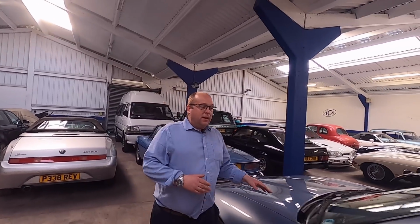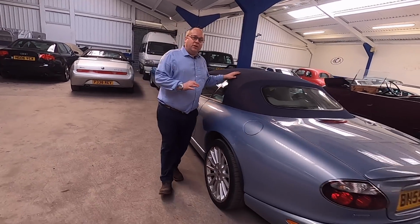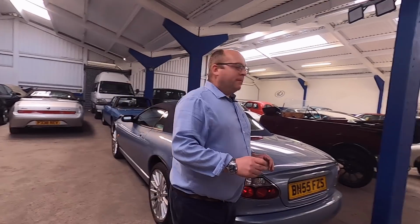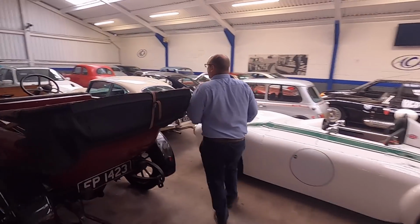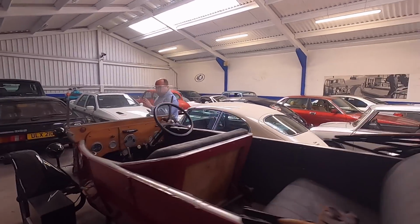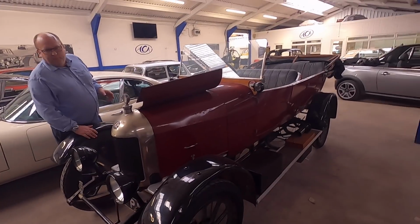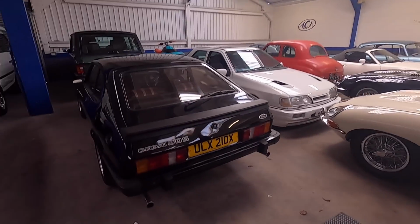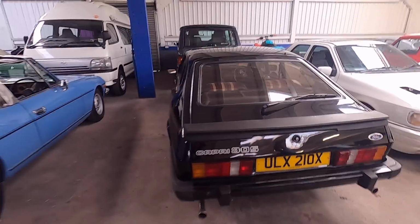This Jaguar XKR 4.2S, low mileage, and it's the white label edition. Very, very rare car. Over here, I've just got to point this out, one of two bullnose Morrises in the sale. This is a 4-door Tourer. We've got a 2-door just in the other hall, but brilliant British fantastic car. One of another of the Capris in, 3 litre S, modified car, no reserve.